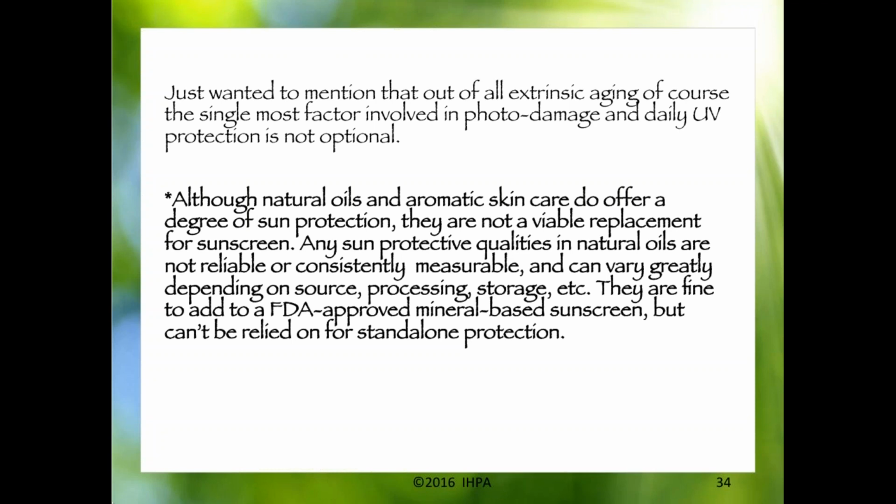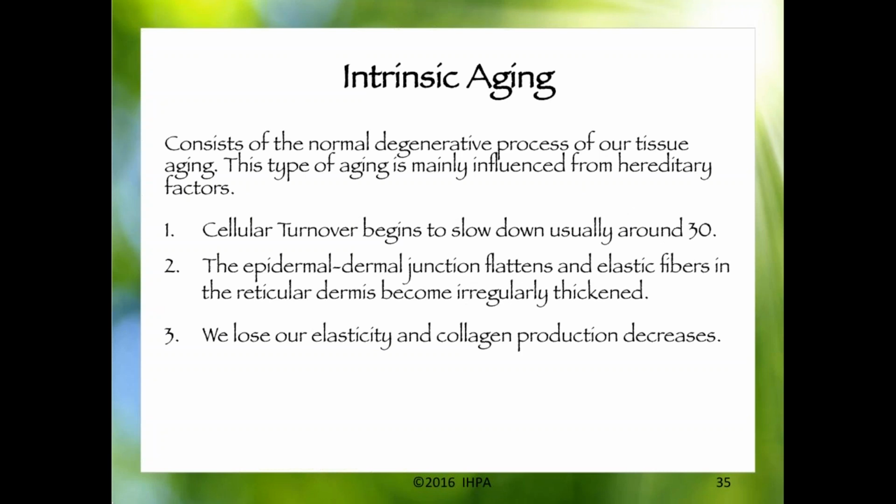If you're looking for a natural FDA-approved sunscreen product that's made of FDA-approved sunscreen ingredients like zinc oxide or titanium oxide, and they contain some of these natural oils like red raspberry seed oil or green tea extract, or some of these other oils, coconut oil, argan oil, that are known to have mild natural sun protective effects, it's great to have them in a product with the proper sunscreen ingredient, but they cannot be measured or tested consistently enough to be reliable as standalone protection from the sun.